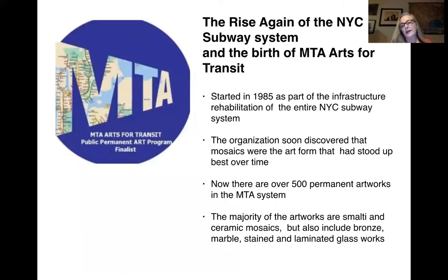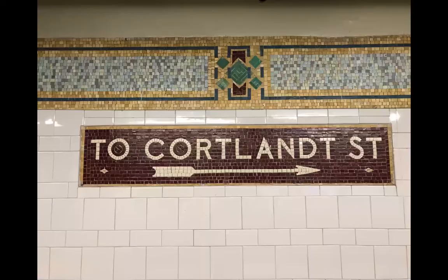So anyway, in the early 80s the city started actually doing much better. There was a lot of tax revenue coming in from Wall Street, and a lot of those monies started going back into the subway system. And at the time, the president of the MTA said, we should be dedicating a percentage of all of our construction to art. And so what they found out when they inspected a lot of the old subway mosaics and subway art in general was that the things that tended to hold up were the mosaics, particularly the mosaics that were made of smalti.